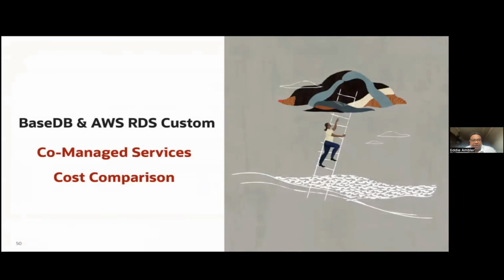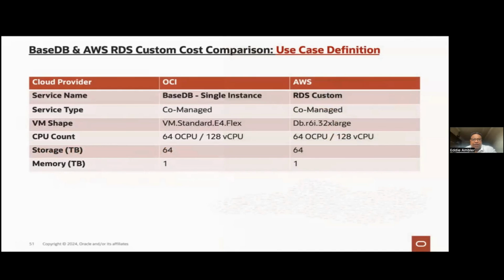Let's talk about the co-managed services. What I'm going to do here is we had that chart that we looked at that aligned our services on capacity. For that reason, I'm going to compare our base database to AWS RDS Custom. They both give you the same access type to the local VM, but as you can see and saw, the base database had more scale and more storage available to service you.